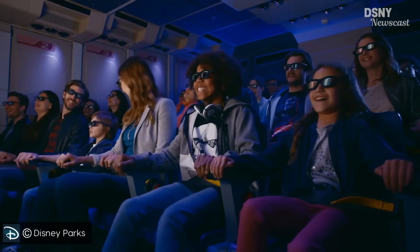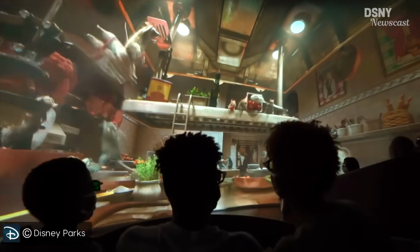So the advantages of using a solid state projection system actually kind of removes some of the criticism that I often have about the 3D in rides. I like 3D shows, but when it comes to 3D rides, when you're moving about, it can create a sense of motion sickness, and also it can create a duller, darker image just from wearing the glasses.